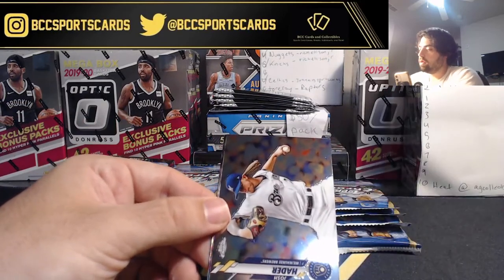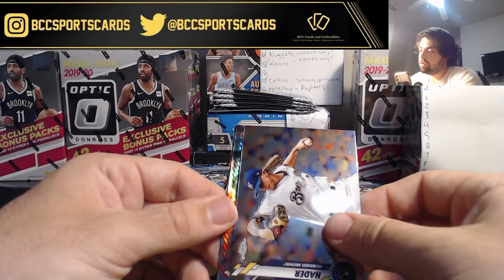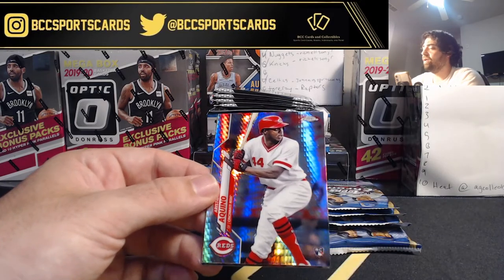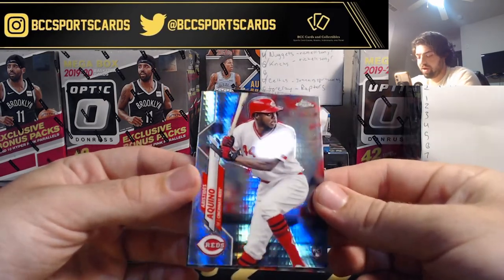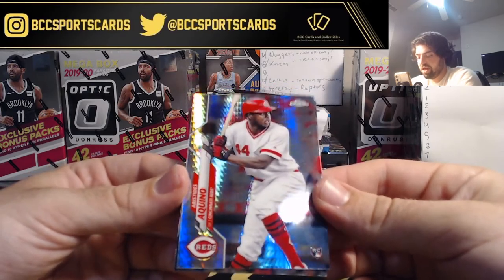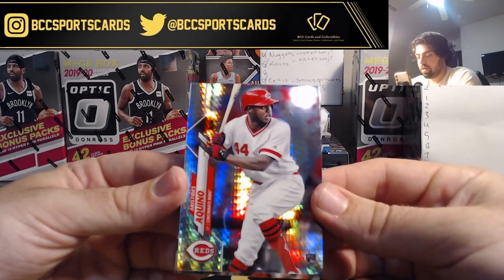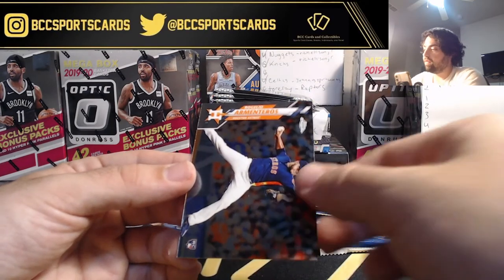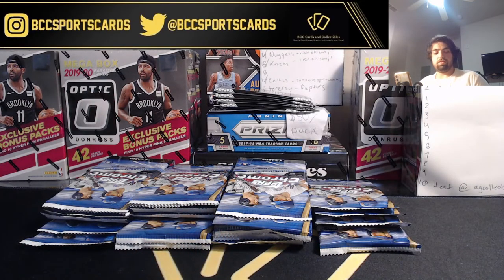Candelario. Josh Hader. Ooh, rookie X-Fractor. For our Reds, it's an Aristides Aquino. Nice Aquino X-Fractor here. Right here, Johnny. Sweet one there. Then we have an Armamentos. Another great rookie X-Fractor there. Do you have the Reds in this one, Johnny?